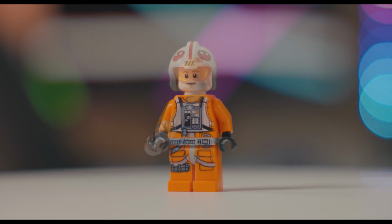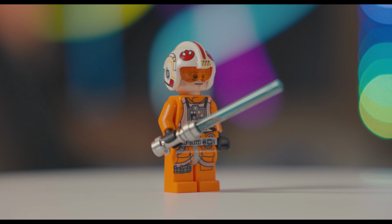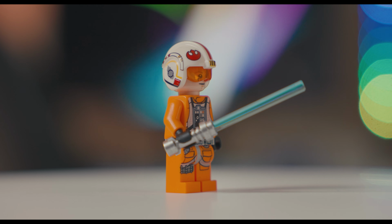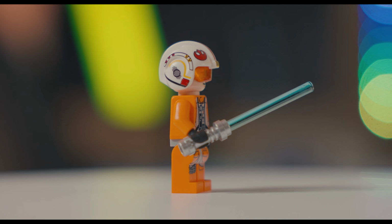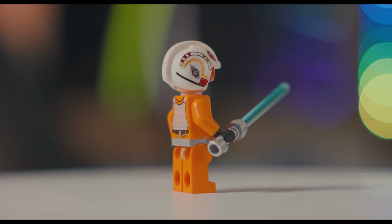Now Luke has his own custom helmet here. It does have the Rebel logos with the red stripe and whatnot. Really, really nice printing. Surprisingly enough, by LEGO, they actually nailed it. The printing is not off on this one somehow. Really like this Luke figure. I've got so many Lukes in my collection.